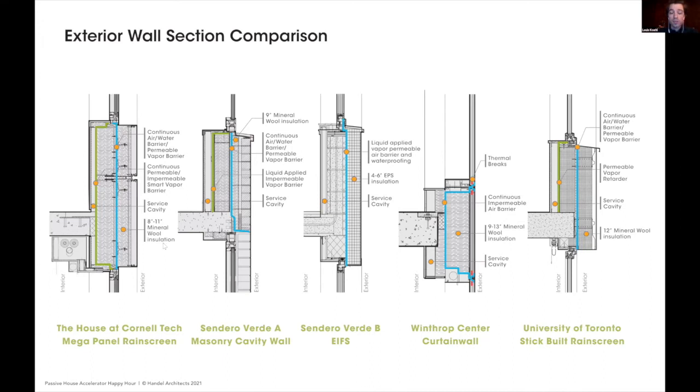Sendero B, we used EIFS, which is a challenging material aesthetically, but thermally it's fantastic. There's no penetrations, no metal attachments. You can actually extend it over the windows, which you can kind of see we're doing there, which helps improve your window install details. So you can see really this is the one section here where you don't have any interior insulation because it is so efficient on the exterior. It's 4 to 6 inches of EPS versus 9 to 12 inches of mineral wool everywhere else.